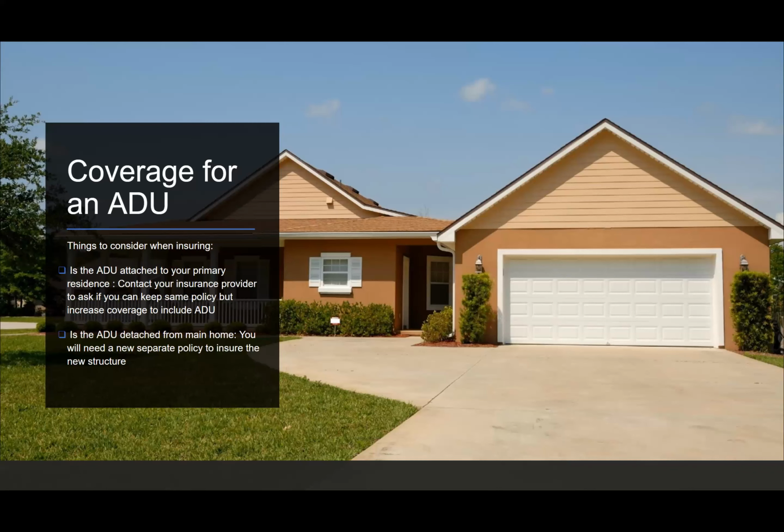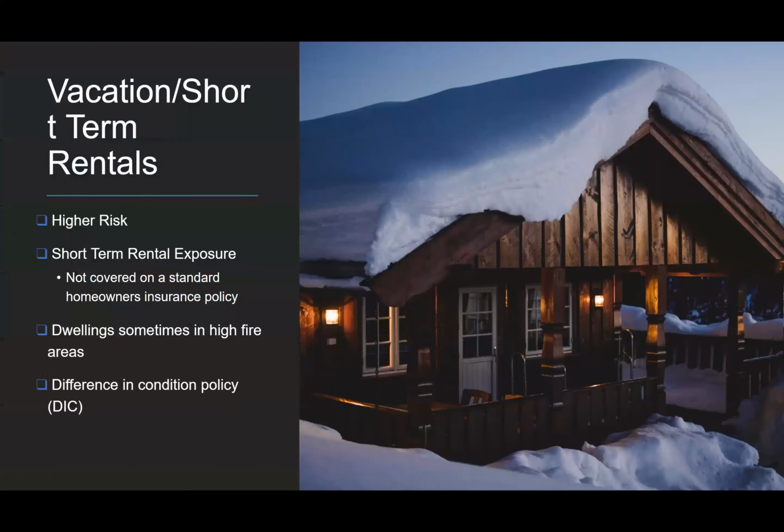And if the ADU is detached from the main home, you will generally need a separate new policy to insure that new structure, because now you'll have a primary residence and then another structure. So each structure, as I mentioned before, does need to be insured separately. Okay. Next slide, then.